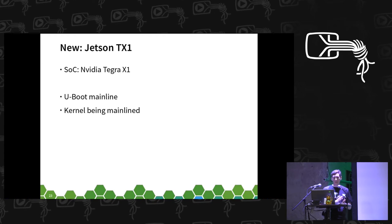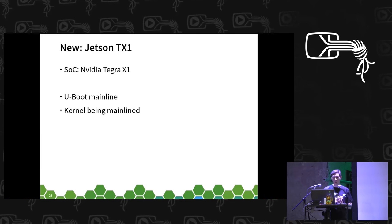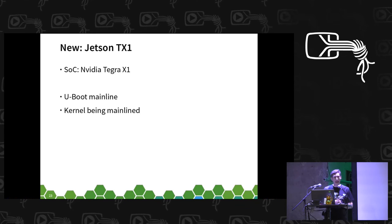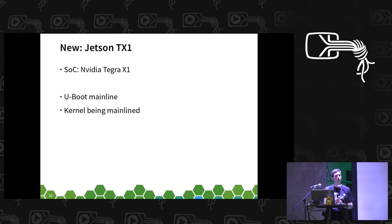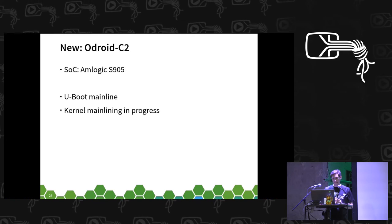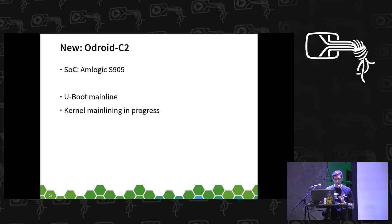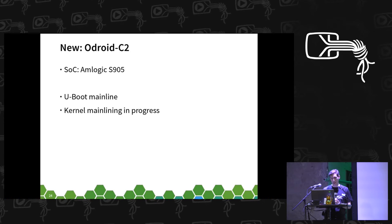Similarly, there's the Odroid C2 board that has come out with a 64-bit Amlogic processor. There has been, since the last U-Boot release, a mainlining of the U-Boot bootloader, but the mainlining of the kernel is still in quite early stages.